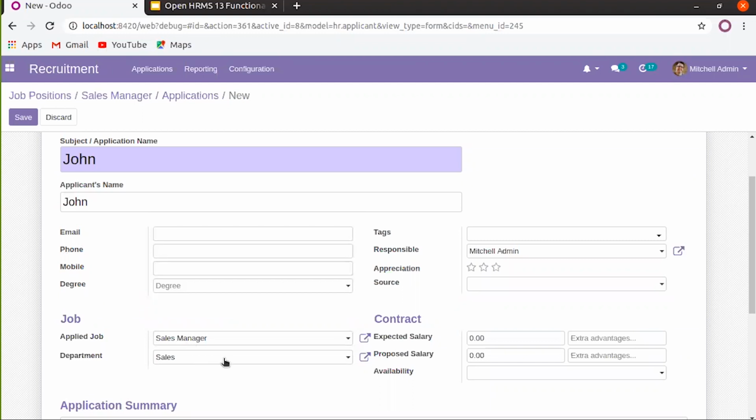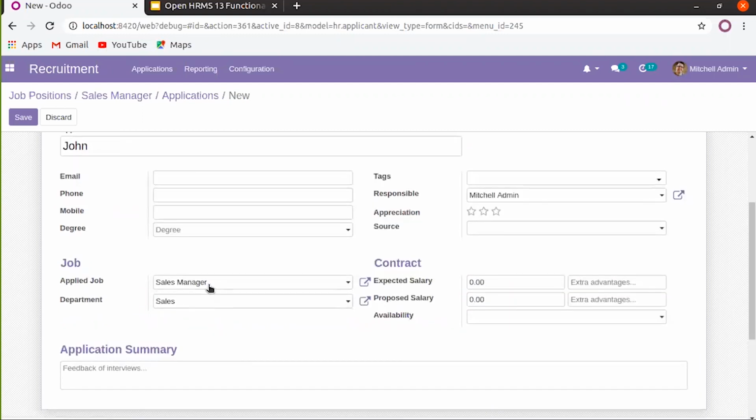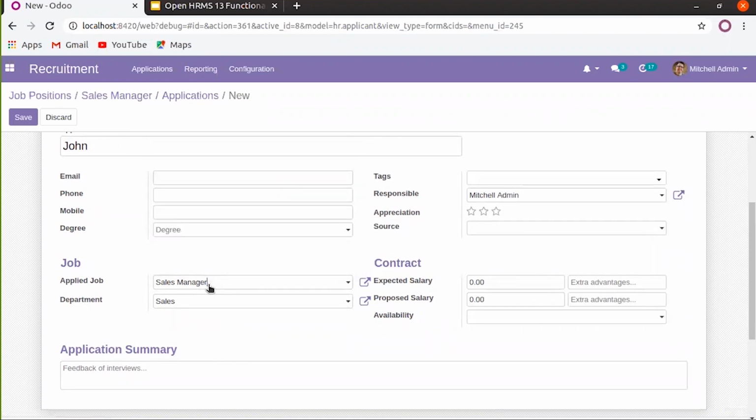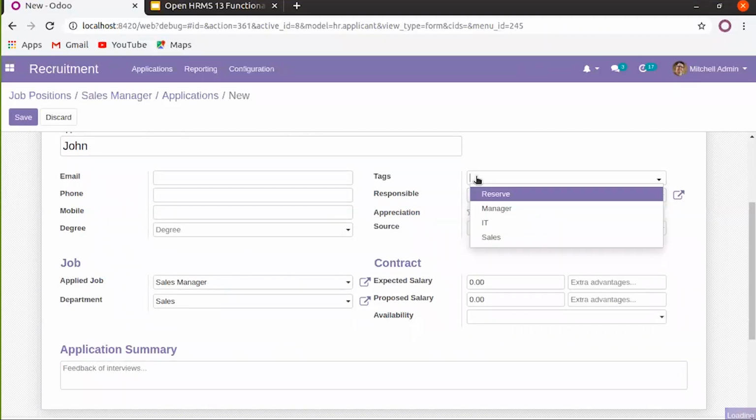Then we have the department. By default, the department corresponding to the job position selected here will be selected here. Then we have tags. As you may normally know, a tag is used for easy search and reporting purposes, to get the details easily.